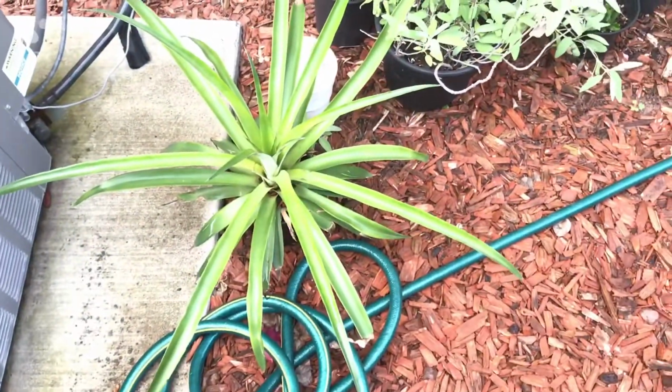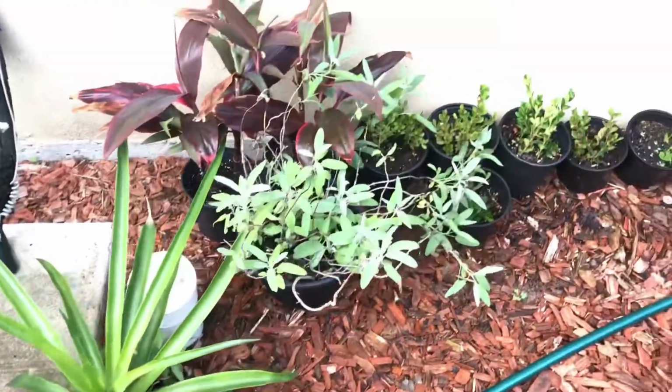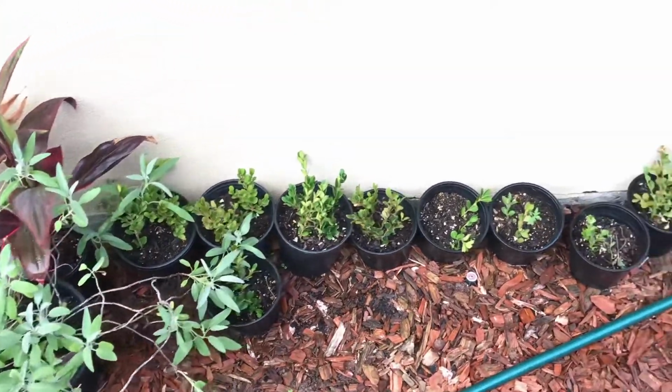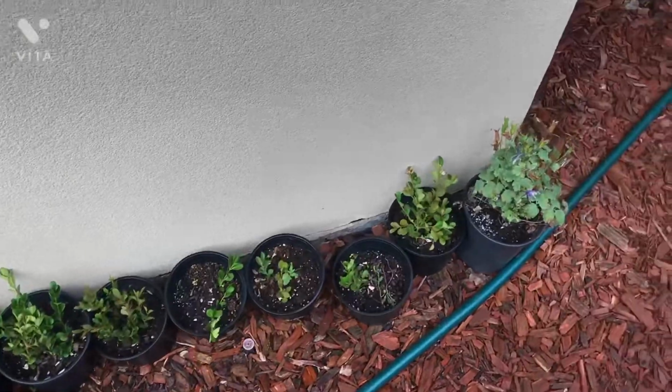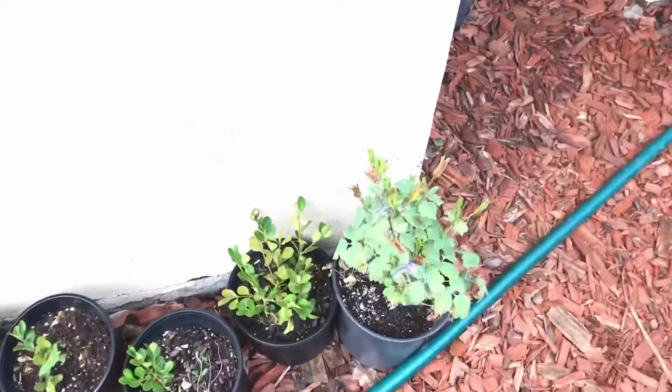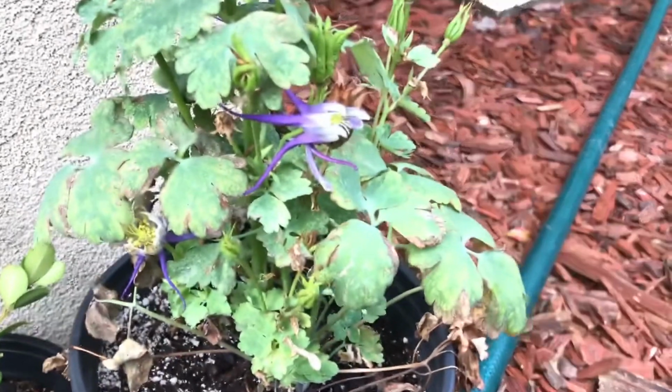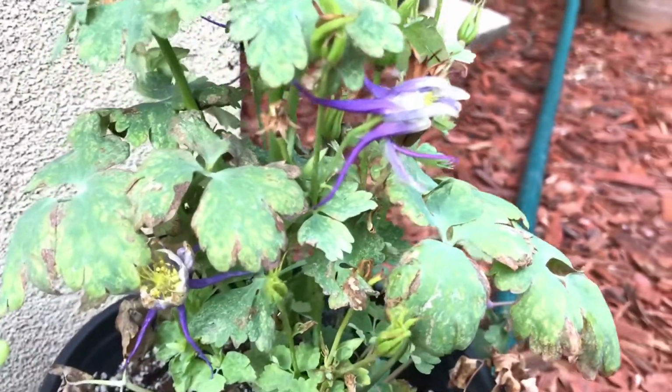And also my pineapple, I've had that for about a year. Started that one from the pit. And I got some boxwood that I propagated. Boxwood takes a long time to grow as well. And some columbine. Columbine I've had zero experience with.